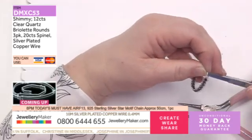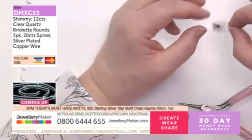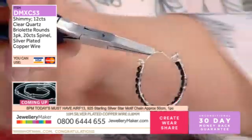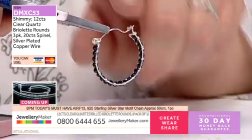There you go. And then you've got your little loop coming in. If I get my hands out of the way, there you go. Ta-da! And you've got your earring. You can do these with a big loop if you want.